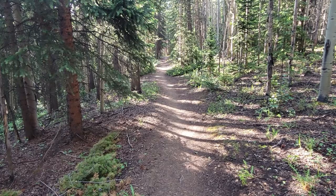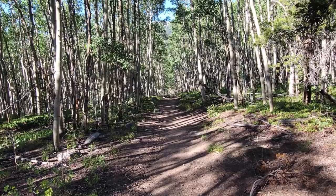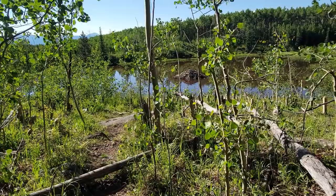There was a big rocky climb earlier this morning, but now the trail's nice and smooth. Closer to Twin Lakes, we're starting to get into more aspen here. Very pretty. Pretty active beaver area.